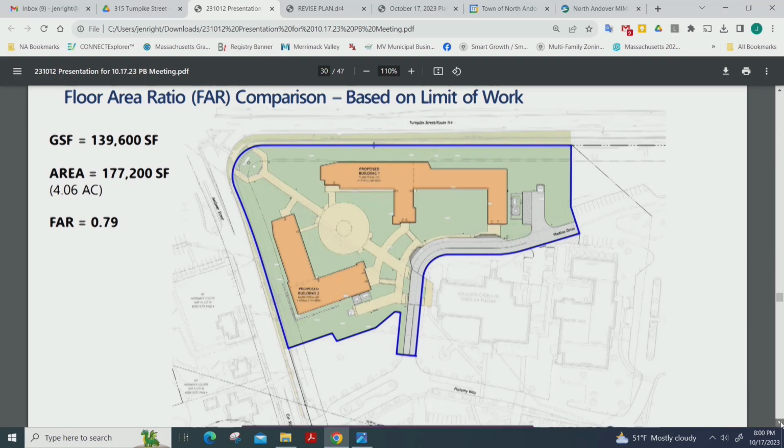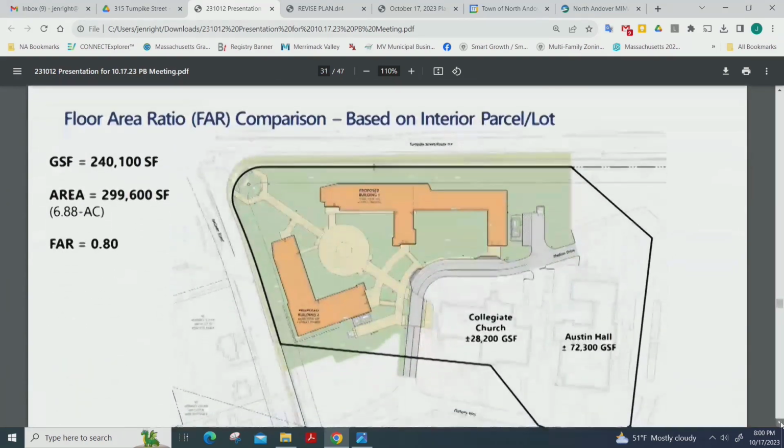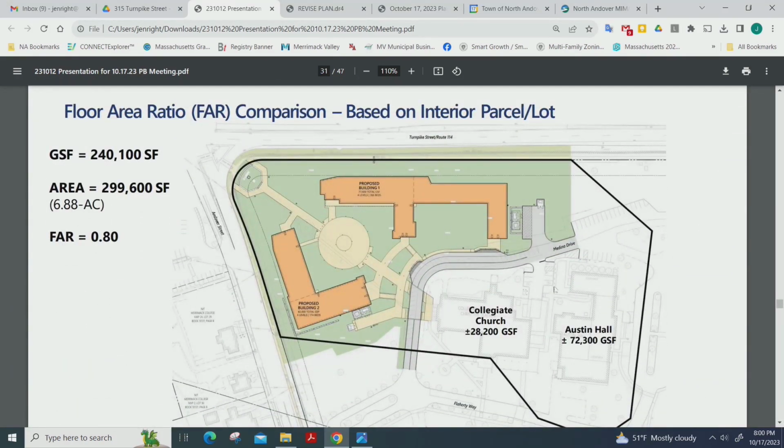Okay. If we took one step back and used the next interim interior lot, the one formerly owned by the Augustinians, we would be including the program areas for the Collegiate Church and Austin Hall, but using the parcel boundary in black. It's a little bit higher, but pretty similar and consistent, 0.8, and that's just shy of a 7-acre parcel.